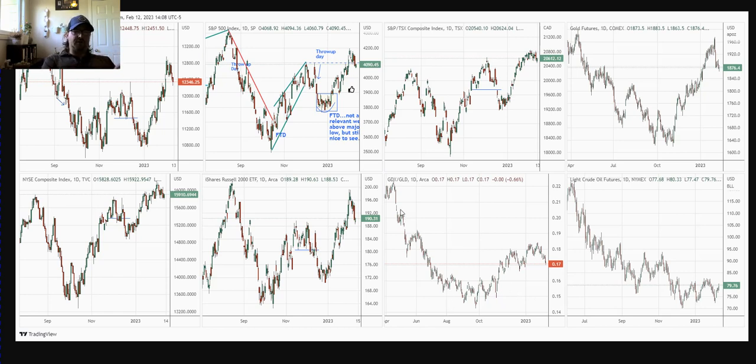If you create a ratio of gold stocks versus gold, this is basically going to compare their performance in one chart, and you can do this on TradingView, just GDX/GLD. GDX is the gold miners ETF, so basically gold stocks, and GLD is the gold ETF. And you can create ratios between anything you want. If you wanted to compare Apple to Google, you could put Apple/Google and create a ratio and see which one's performing better. So a handy little tool.